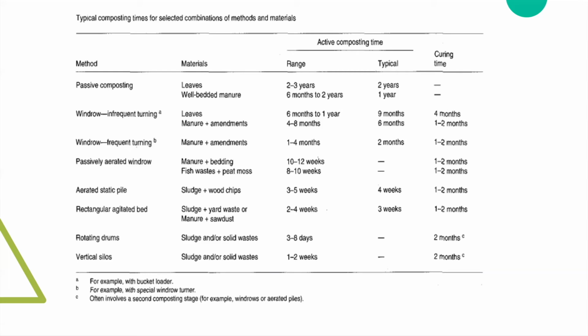It can take, with just leaves, like 2 to 3 years to break down, or 6 months with some well-bedded manure in there. A windrow, which is kind of like, I had a picture of it, but it's kind of like that long triangle pile that extends down a row. So with infrequent turning of a windrow, you're looking at 4 to 8 months. With frequent, active turning of the windrow, making sure all the conditions are right, you can get everything down in about 1 to 4 months.